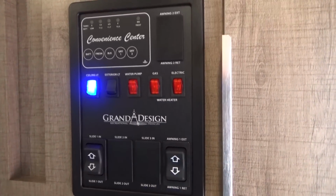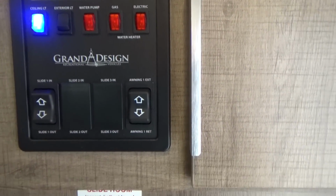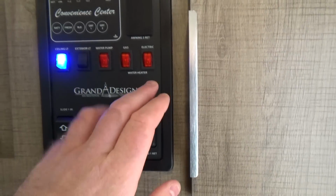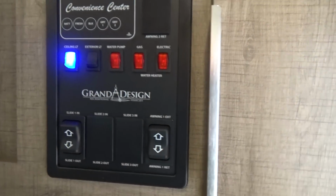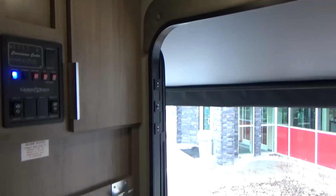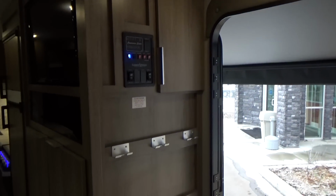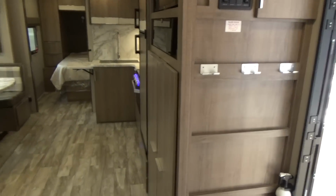This tells you your tank capacities. This is where you turn on your main light for your interiors, your slide switch, your awning switch, the gas electric switches for your hot water heater, water pump, those sorts of things. Also motion sensor lighting right at your front entryway as well. So if you're coming into the trailer at night and it's dark out, you have it set to motion sense. That light's going to turn on and just light the way a little bit nicer.